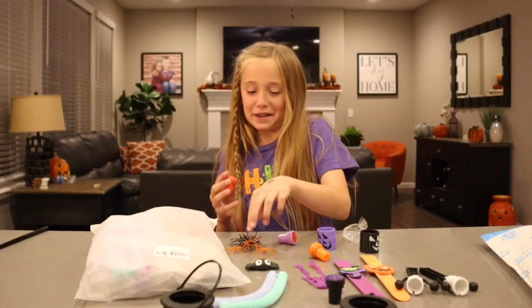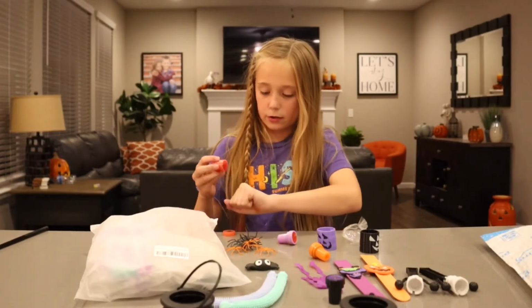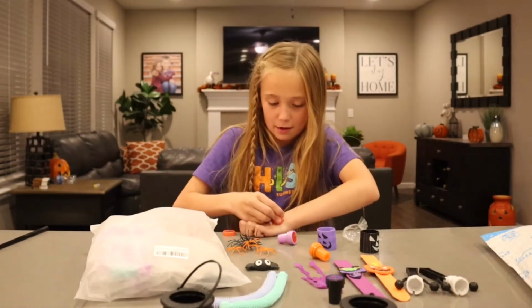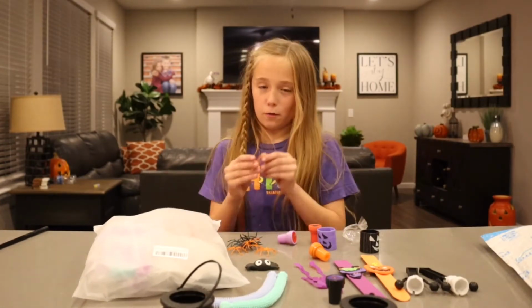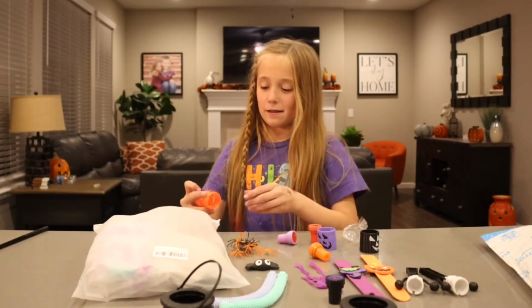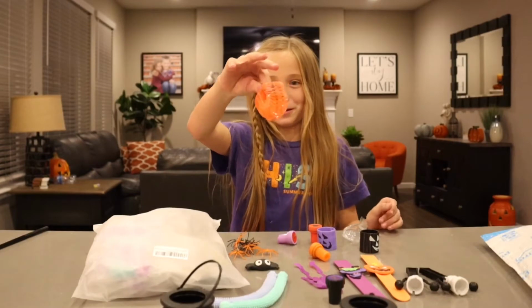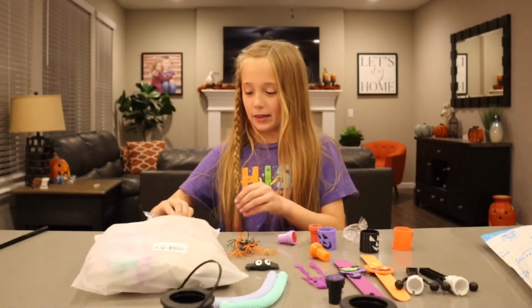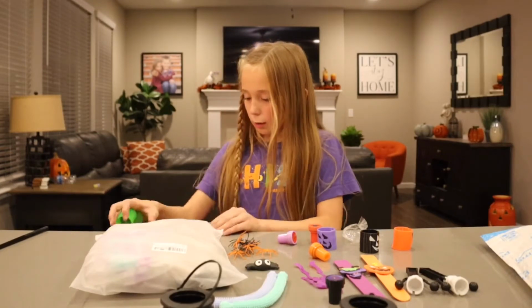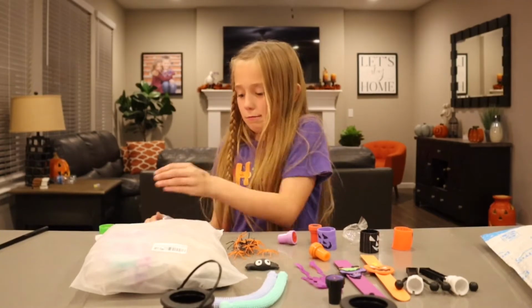Oh, fake spider. Ooh, like a grave stamp. I'm gonna put that one here. I'm putting these all on, guys. I'll show you my hand after. Another fake spider. An orange slinky. This one's the coolest one so far. Next up. Whoa! Things are coming out! So, fake spider. Let's see.